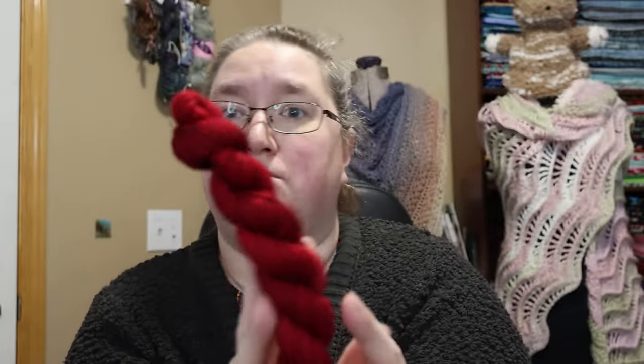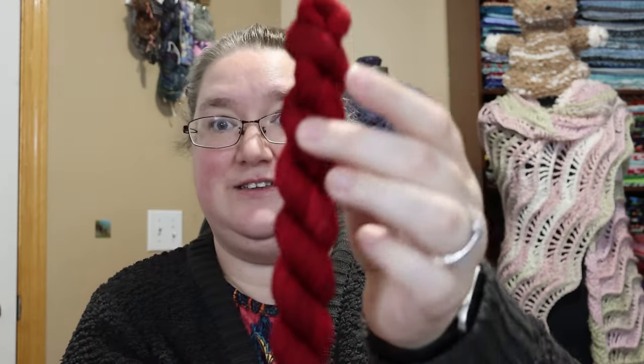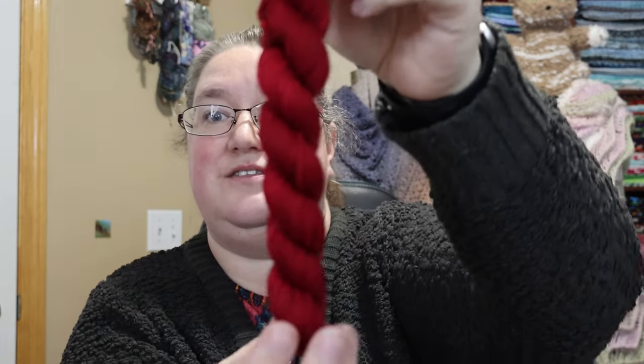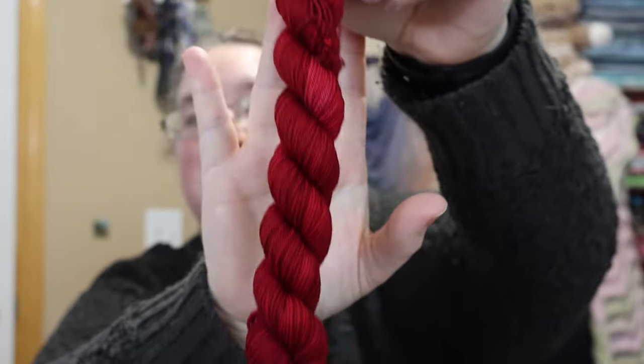In the camera, it's looking more yellow based actually to me. It is definitely a blue based red. That is amazing. Oh, it's so gorgeous. Oh, that's pretty.